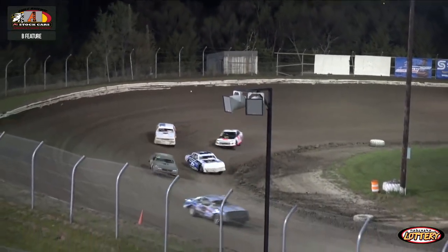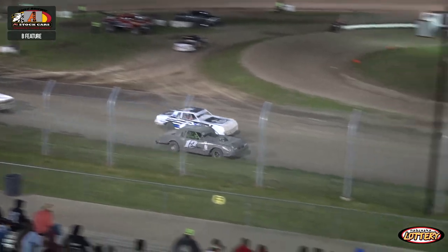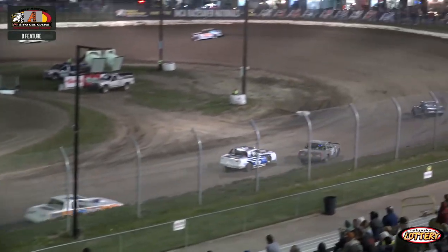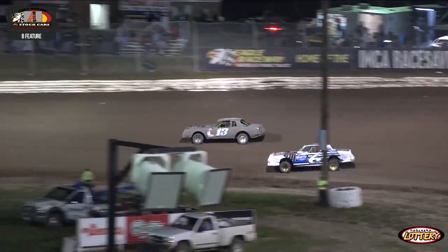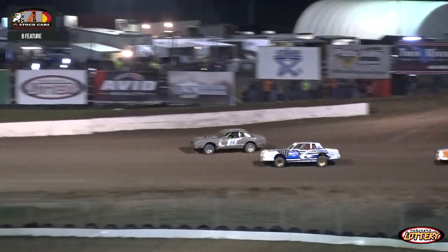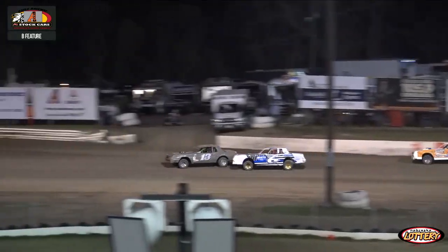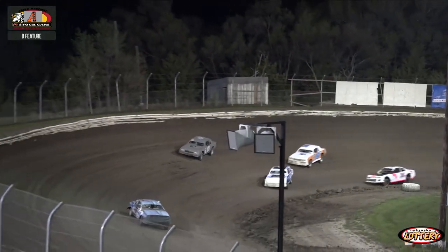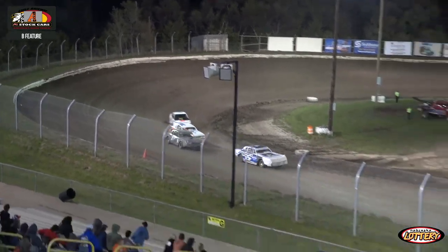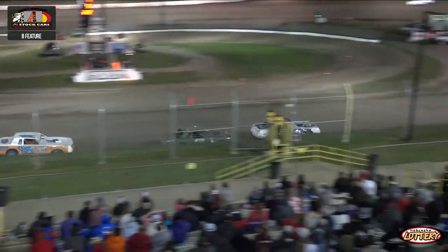Marty Steinbach of the 22, Nick Beckman have absolutely checked out in this one. Tim Horsham in that third spot. The 13 of Johnson in fourth. Shelm looks like his night is done, the 51. Tough break for him. Oh, contact. Here comes the six of Jeremy Down. He got together with Johnson.